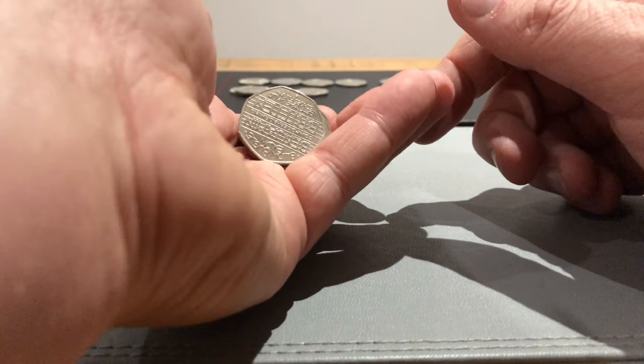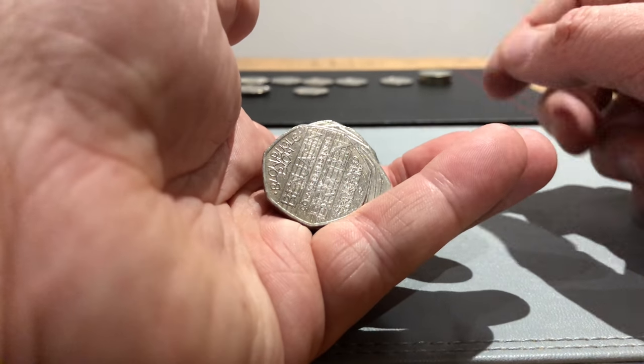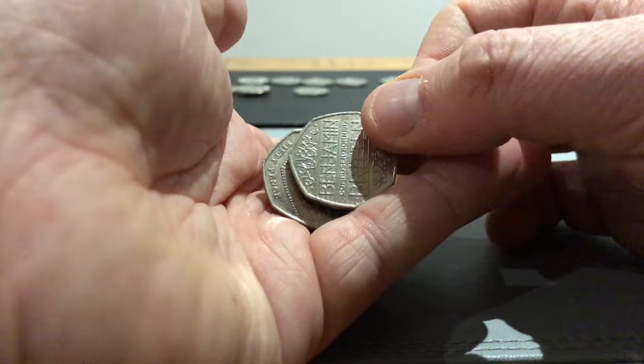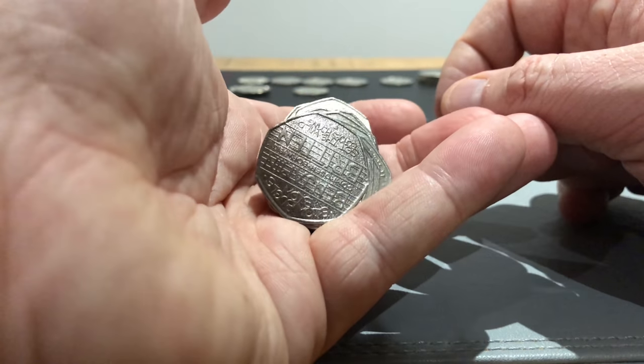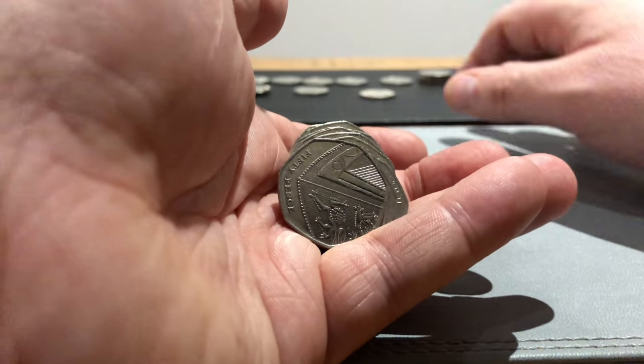Apparently there's only 100,000 made for circulation. I'm not quite sure if that's right. And then an unlimited number of first strikes, but I'm not quite sure. I'm only reading what I've seen on Facebook. To be honest, I don't think anybody knows just yet. So Benjamin Britten.